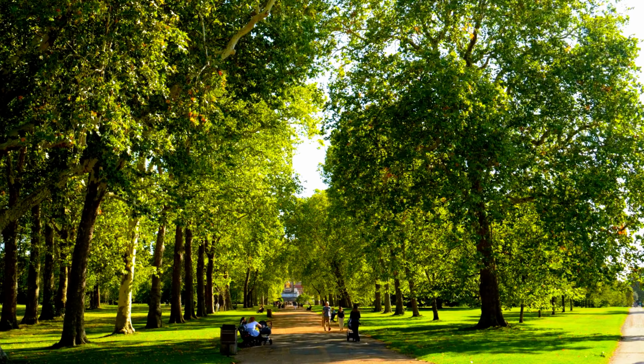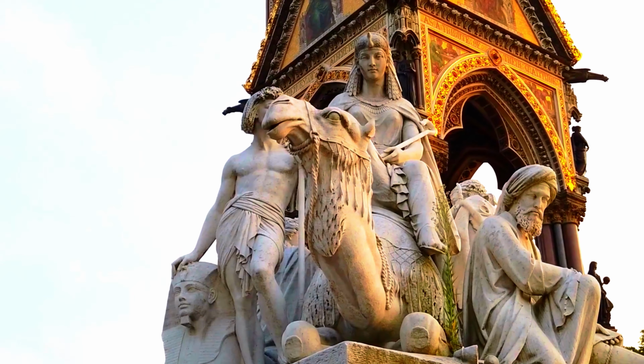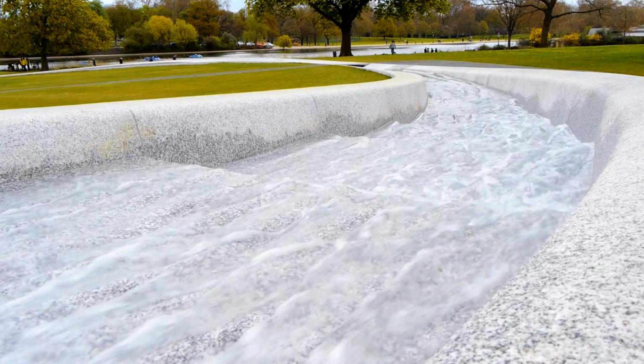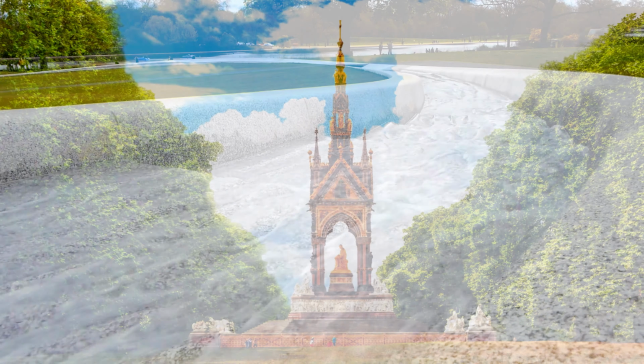Next to Hyde Park is the beautiful Kensington Gardens, which might just be my favorite of all the gardens, and has Kensington Palace, the Diana Memorial, and the Prince Albert Memorial.